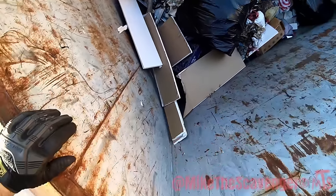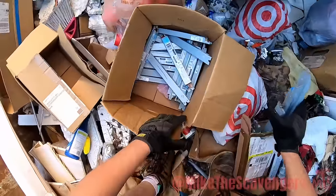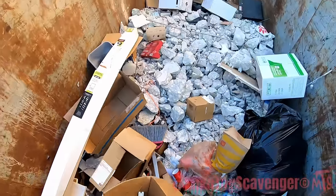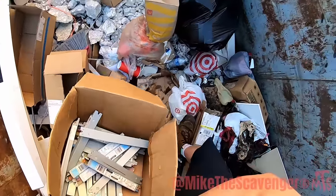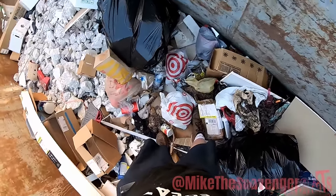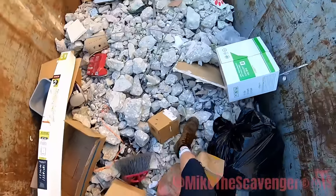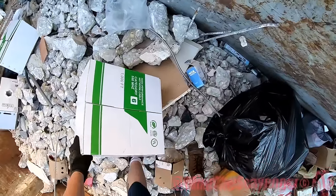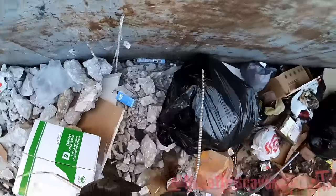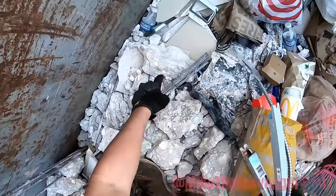Hey, I see a box full of ballast. Any pocket full of shells? These are the electric ballasts. They're okay, they're not the best. But that'll fetch us a couple of dollars. I usually don't even take them off of the lights and stuff because they really don't fetch a whole lot. But if they're sitting around like this, where they're all taken out, yeah, we can do that for sure.